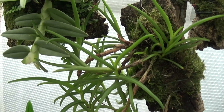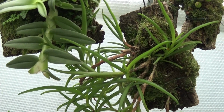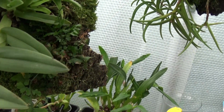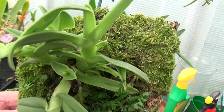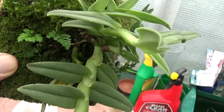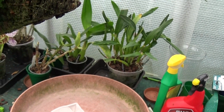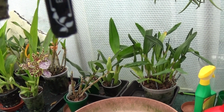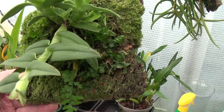I know this one is a Medusa. You can tell by those leaves on this one. Just try and take it down and show you. Yeah, this is growing really well. Look at all those new growths coming on. And beautiful, beautiful flowers on this one. Forget the name. Where is it? Epidendrum. That's it, Epidendrum Medusa. Beautiful.